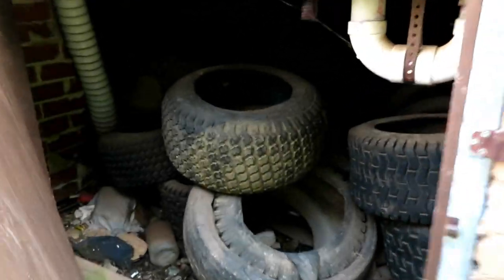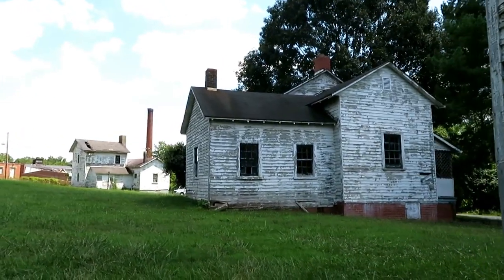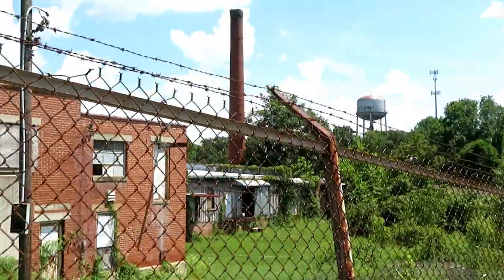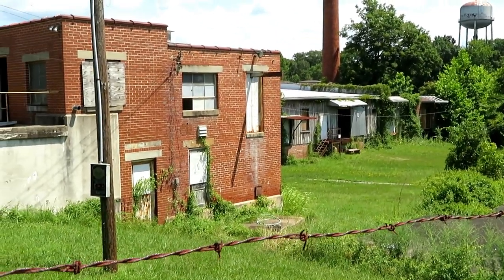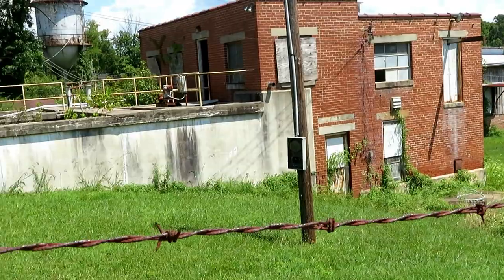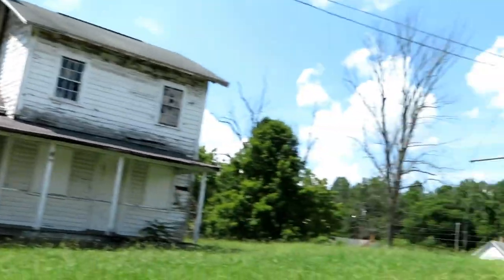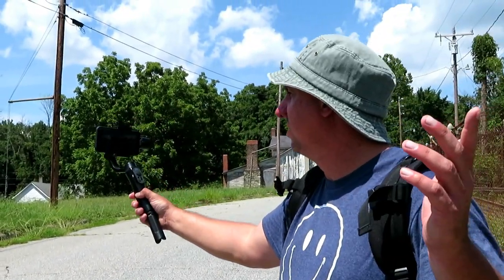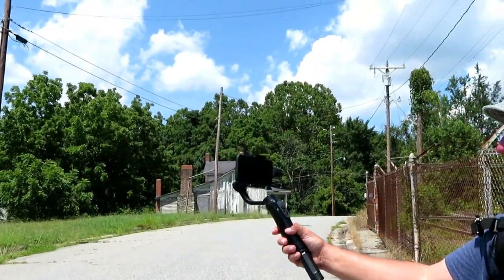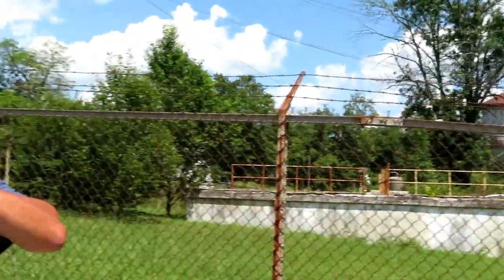Tires in there. Yep, here's the mill, guys, where back in the day everybody worked and they lived. Let me tell you a little backstory of when this mill was opened up. This mill that you see behind me was built around 1880, and from what I read, it was closed down around 2009. So it's starting to show some age by now.